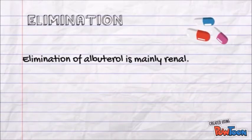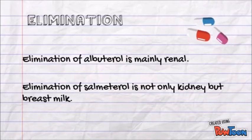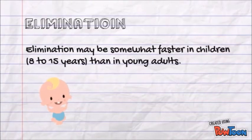Elimination. Elimination of albuterol is mainly renal. Elimination of salmeterol is not only through the kidney but also breast milk. Elimination may be somewhat faster in children from 8 to 15 years old than in young adults.